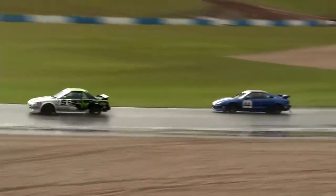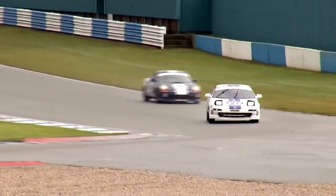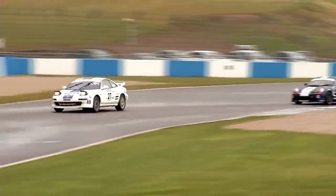This is a bit further back down the order, 17th and 18th positions as Lewis has another spin. Oh, it's not been a particularly happy race for him. Started 19th, climbed up the order and has dropped back down again.